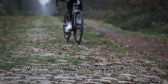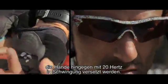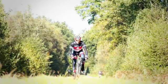What we wanted to focus on was how the body vibrates on a bicycle. And we saw that an eyeball vibrates at 30 to 60 hertz and your hands vibrate at 20 hertz. So when you're out on a ride, you can feel those bumps and that vibration.